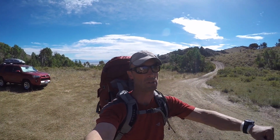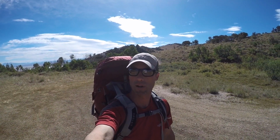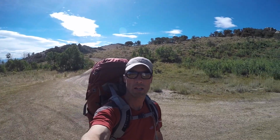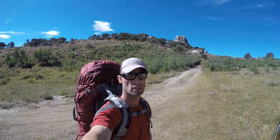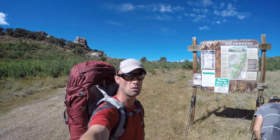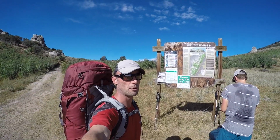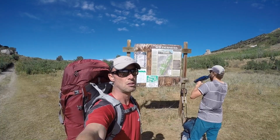It does look like we have some tracks that go up, so maybe it'll continue up as a road where ATVs can go, and maybe there's actually a better trail proper. Maybe even this isn't trail proper. Maybe I just think it is. So if I come to another trail proper, we'll check in there. And I bet there might be, now that I think about it.